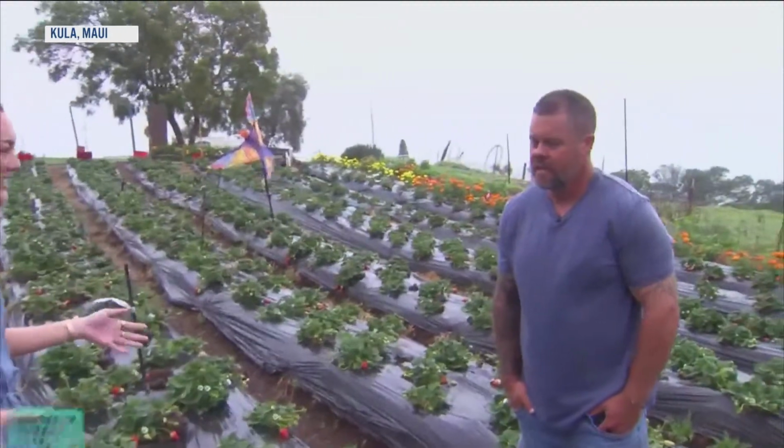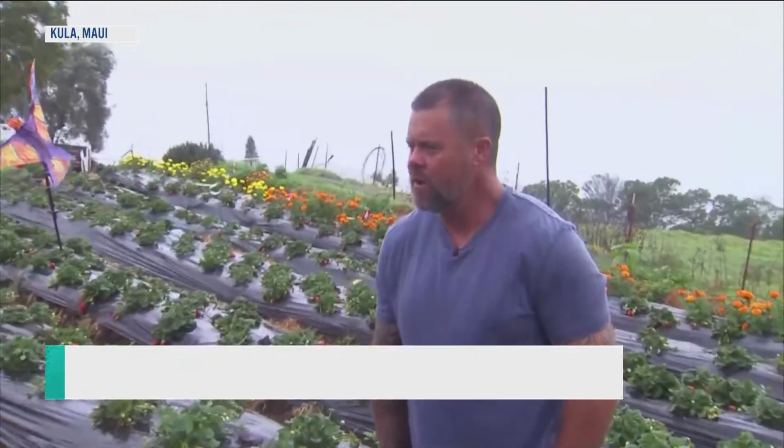Fourth generation, that's amazing. Yeah, we've been here a while. We've farmed all over Kula. My great grandparents and my grandparents and my dad. Right now we're leasing land from ULU Ranch, and we have some land of our own that we're farming up on higher elevations.